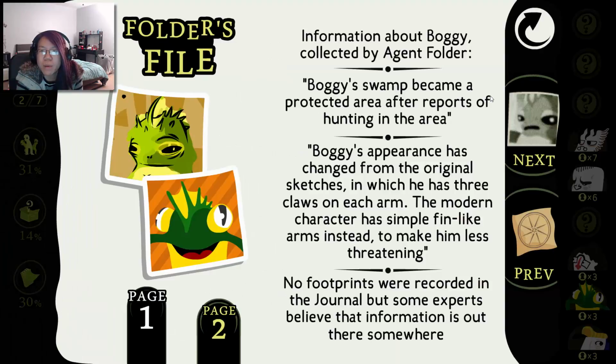Okay. Information about Boggy, collected by Agent Folder. Boggy swamps became a protected area after reports of hunting in the area. Boggy's appearance has changed from the original sketches, in which he has three claws on each arm. The modern character has simple fin-like arms instead to make him less threatening. No footprints were recorded in the journal, but some experts believe that information is out there somewhere.